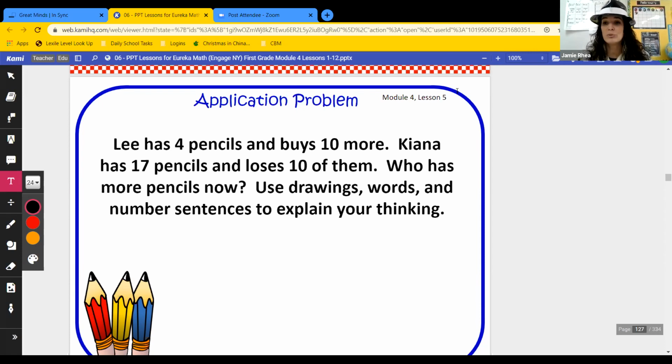We always read first. We have to read the entire problem, just like in a read, draw, write. We got to figure out what we're doing. Okay. How we're solving this. So let's look. Lee has 4 pencils and buys 10 more. Kiana has 17 pencils and loses 10 of them. Who has more pencils now? Use lines, words, and number sentences to explain your thinking.